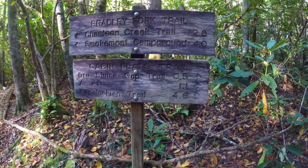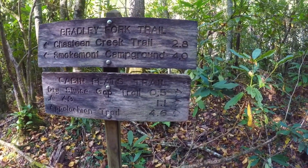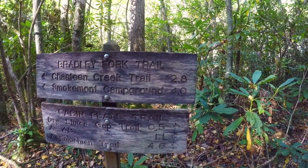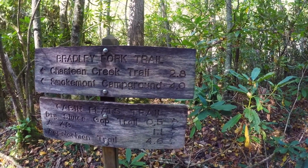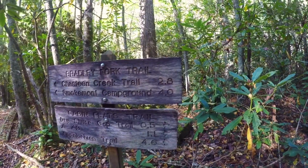We're 4.6 from the Appalachian Trail, 1.1 from Camp Smoky, that's where we're going to go. We've got 4 miles and then we'll cross over the road, which I think is 441, the Newfound Gap Road, and then we'll head up to Newton Bald.